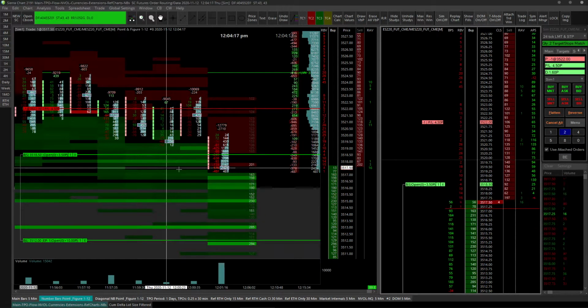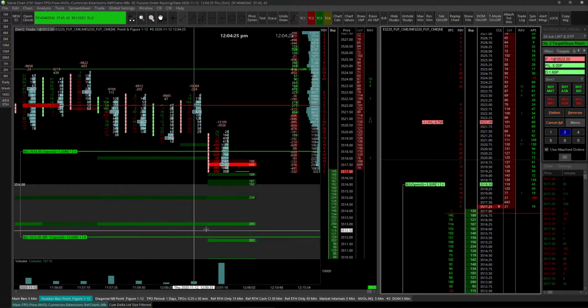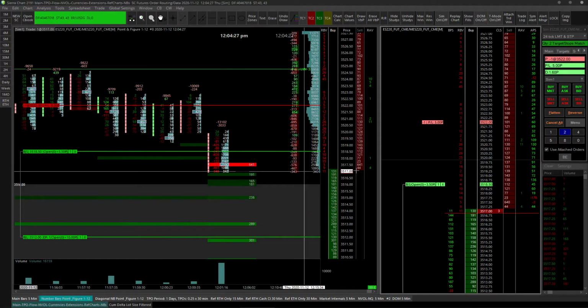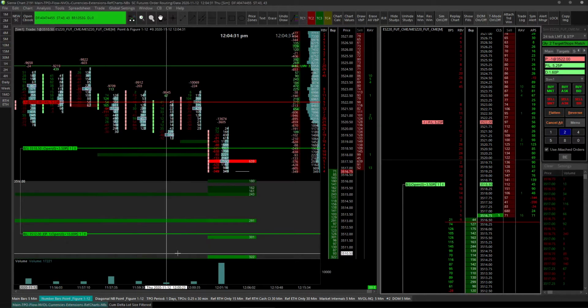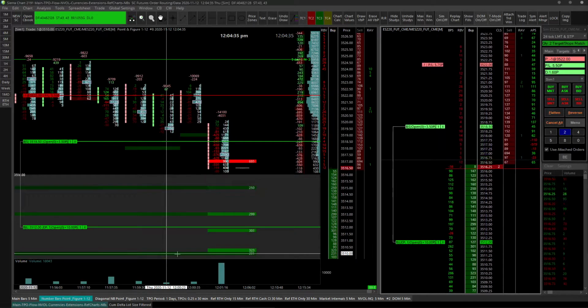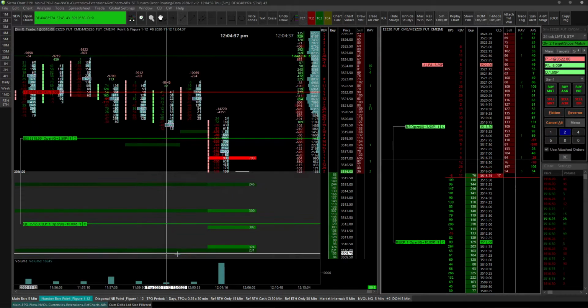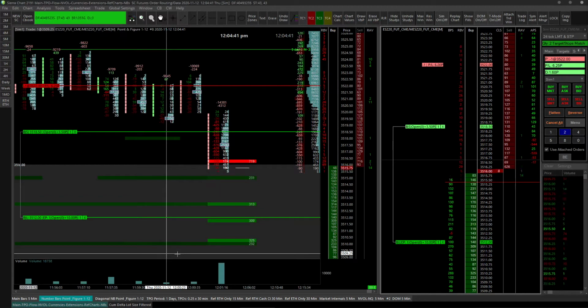As you can see, there's a big buyer here. We've got 2,600 contracts. And there is the seller, 644. Let's see if this scares the market down. This is how they like to create bottoms, right here. Put a big ask in, and they will absolutely trail it with the market.